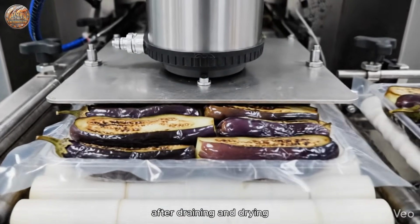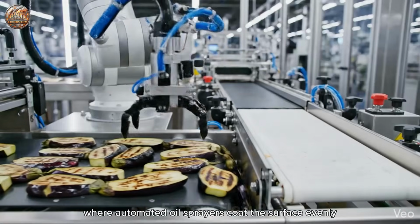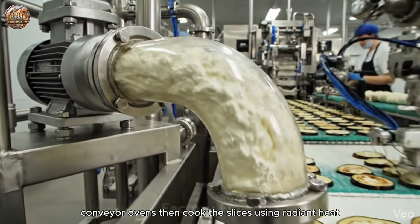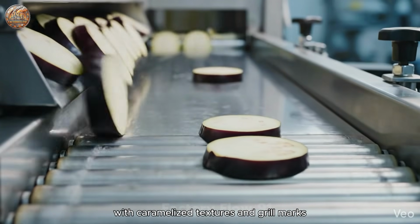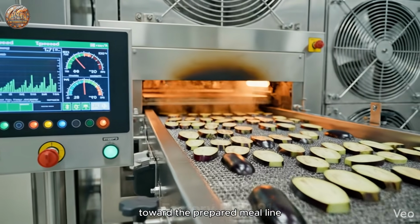After draining and drying, the slices move into the roasting preparation area, where automated oil sprayers coat the surface evenly. Conveyor ovens then cook the slices using radiant heat, gradually transforming them into grilled eggplant with caramelized textures and grill marks. Part of the grilled eggplant is directed toward the prepared meal line.